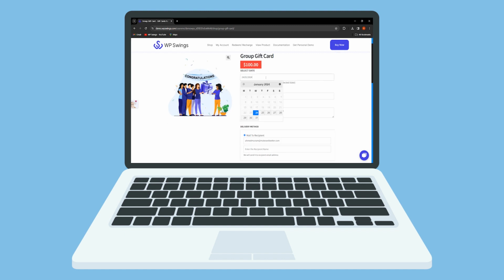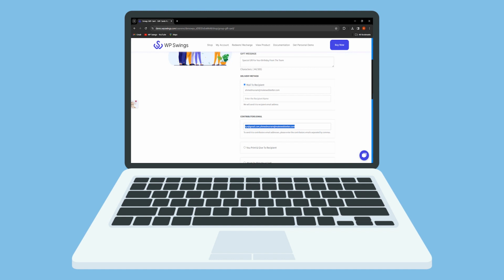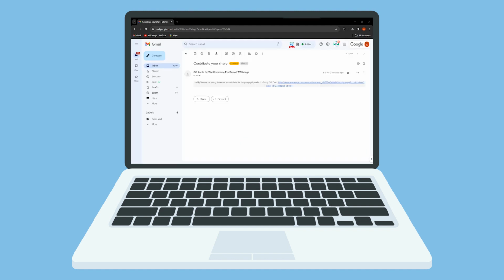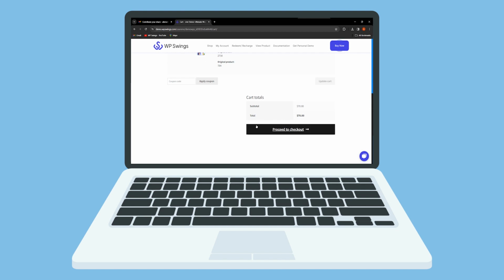Fill out the basic details. Select date. Add custom gift message and image. Add contributor's email. And it's done. Contributors will receive an email containing a WooCommerce payment link that leads them to the product for group gift contribution for a smooth group gift experience.